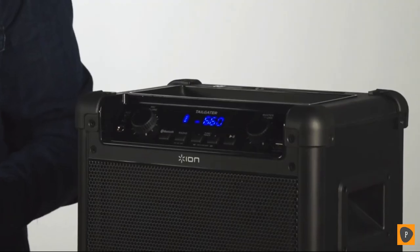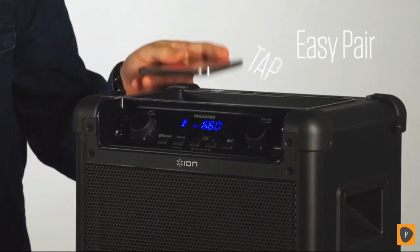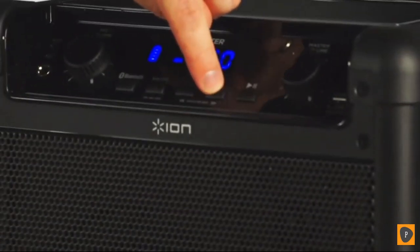It's a Bluetooth speaker, so it streams music wirelessly from your phone. You can pick your favorite songs. For Android and Windows phone users, it has a feature called Easy Pair. Walk up to it, tap it, and you're paired. It also has Bluetooth track control from the front panel, so you hit play, pause, next track, and previous track, which is a feature I love.